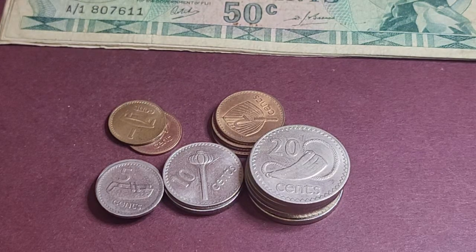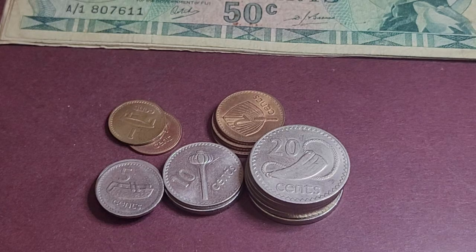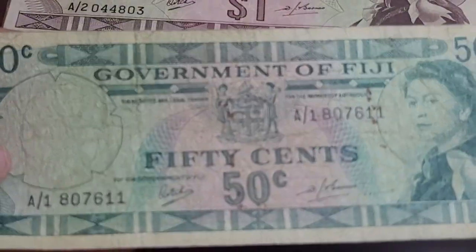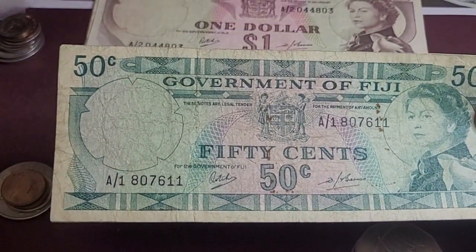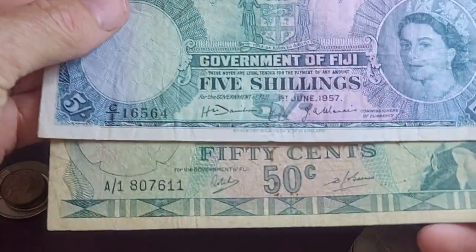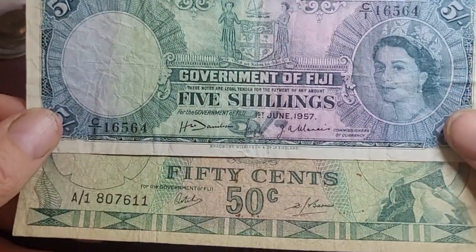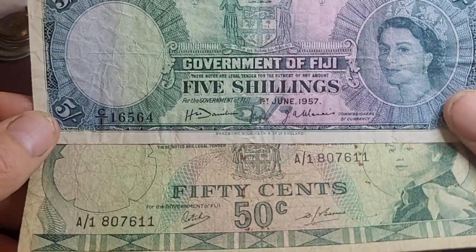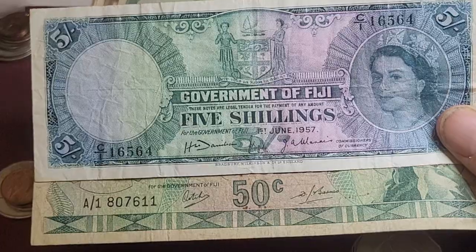Now, the first coins were the 1, 2, 5, 10, and 20 cent coin. They didn't issue a 50 cent coin like in Australia or New Zealand when they first issued decimal currency. What they issued is the 5 shilling bank. Well, not 5 shilling, the 50 cent banknote. But that did replace the 5 shilling banknote, which Australia and New Zealand didn't have, but obviously was common in New Zealand, Fiji. Getting my currencies mixed up and countries mixed up as well.